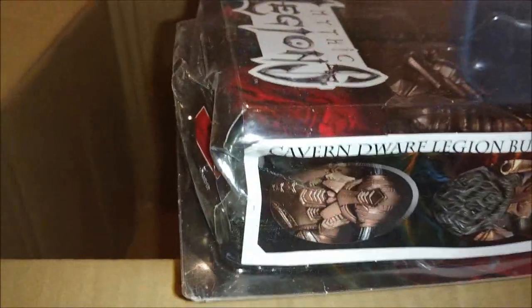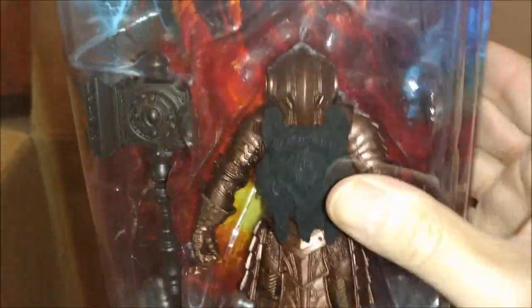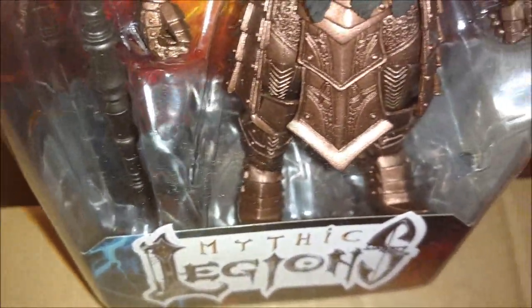Oh wow, packaging is kind of smushed there. Cavern Dwarf Legion Builder. So another dwarf to add on there. Wow, this one is pretty bashed up. You can see on the packaging. So pretty neat figure with a whole bunch of accessories underneath. You can see in there. So looks like the faction I was looking forward to, the vampire, is in the next shipment. So we're going to go ahead and take a peek at that video as soon as I get to it.